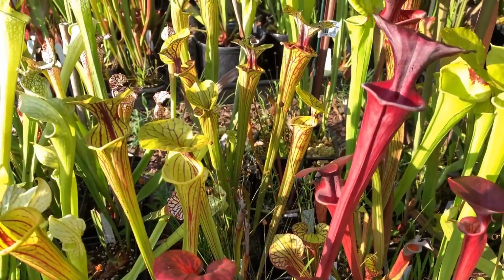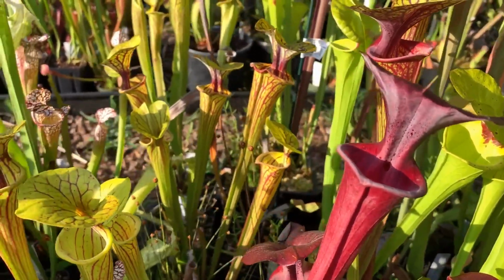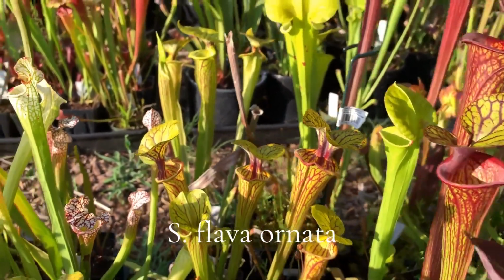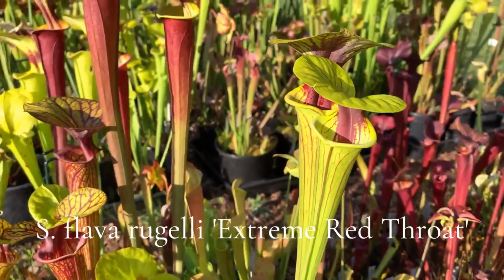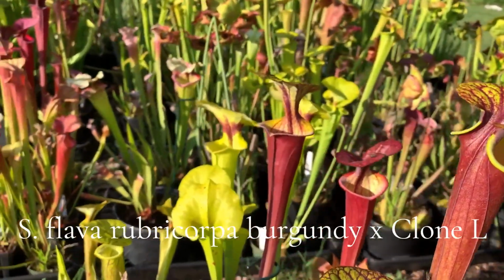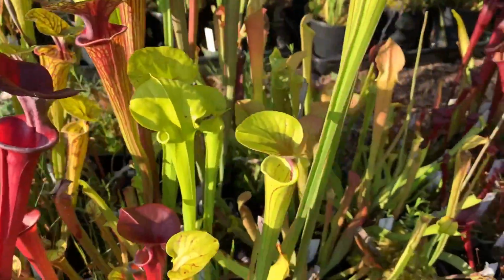This is an Atropurpurea from Calen Hall. It's just, I mean, it's just cherry red through and through. Really, really nice plant. There's an Ornata, I believe that's from Dean Cook over at Cook's Carnivorous Plants. Here is Extreme Red Throat. Pretty easy to see how it got that name. Some nice Rubricorpas. You see some butterflies fluttering about. Rugelii back there. And then we got some rubras back here.